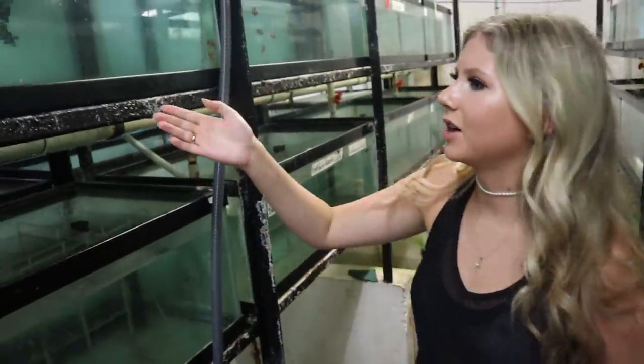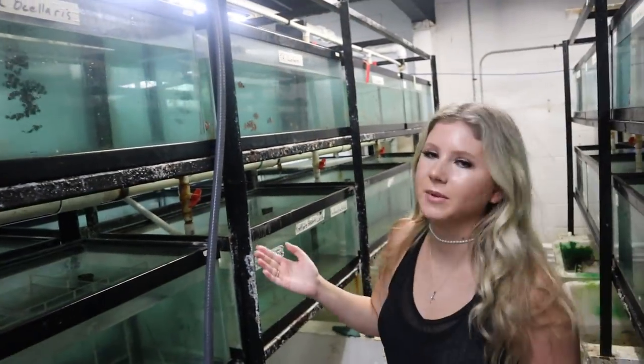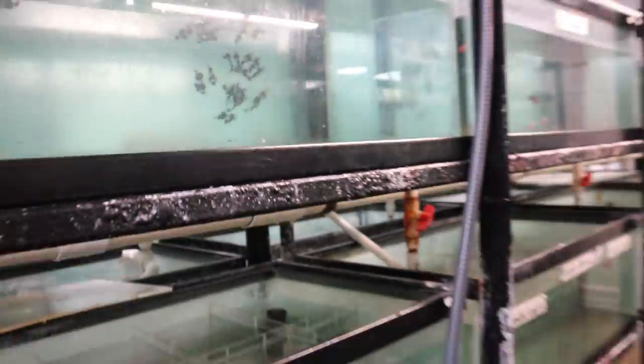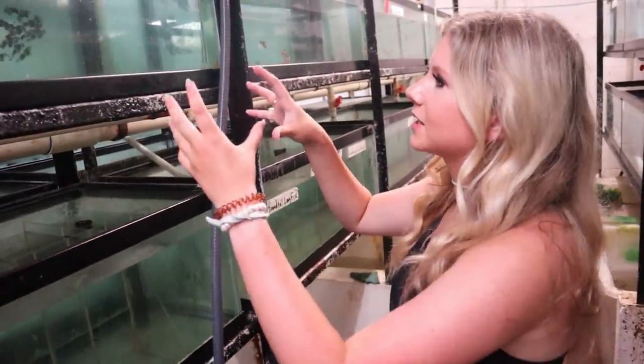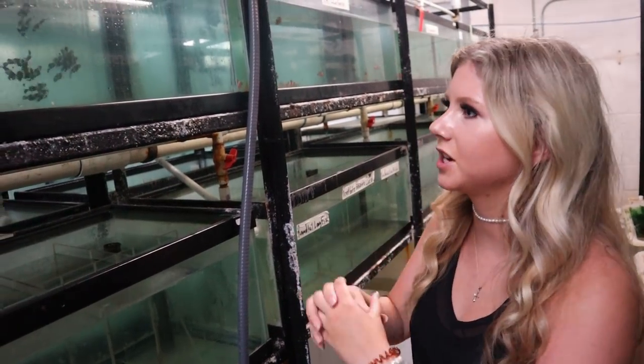All right, so we're looking at some clownfish. Right here we got some ocellaris. That is the most common species that you will see in aquariums. Why are they all in a ball? So when clownfish come together like this, they usually ball up together because they're from the same family. They kind of hatch together.